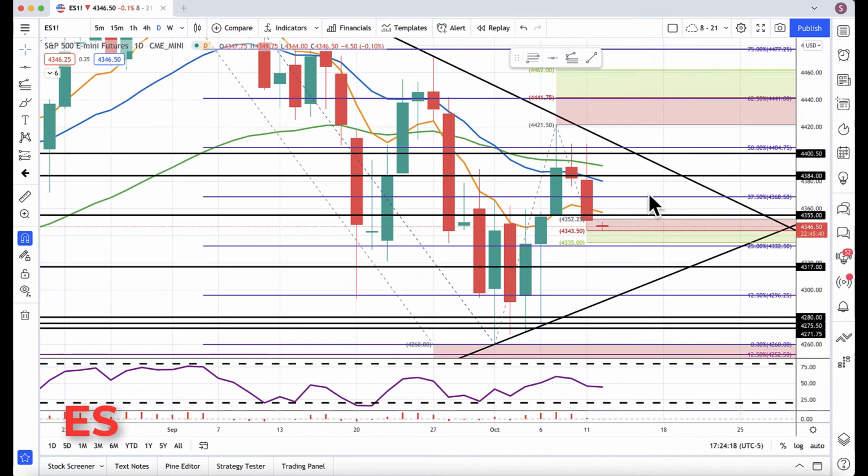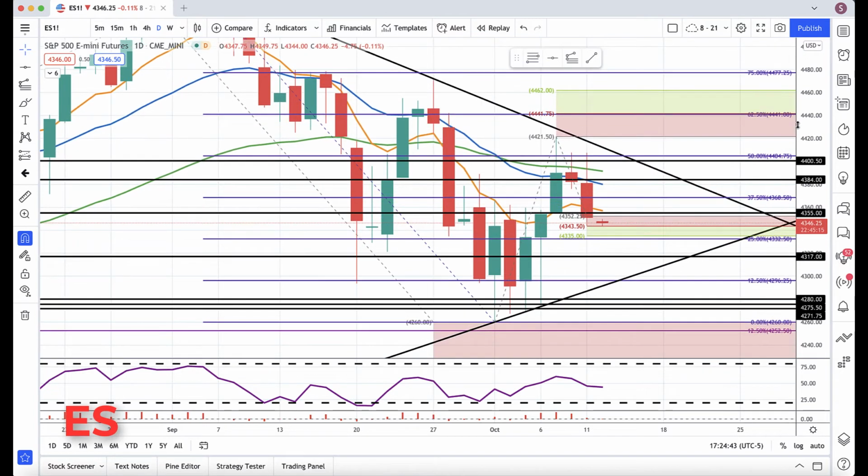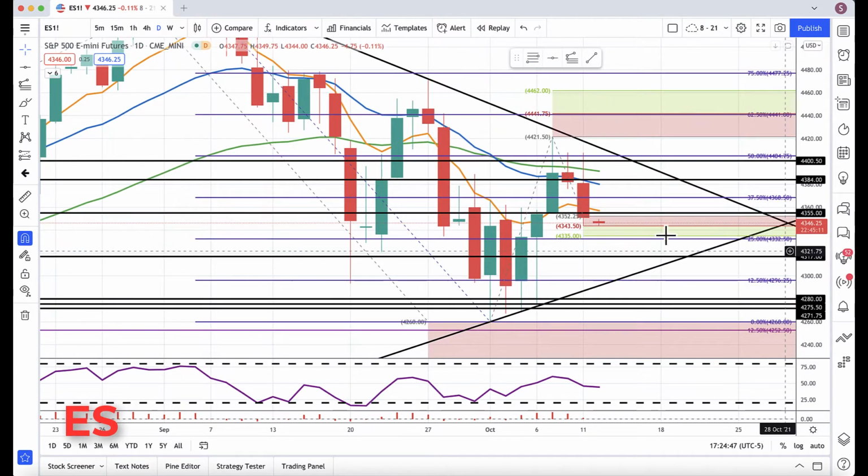Now, you can see here just one close slightly above the rotation zone, but then we've rotated back down, and we're making lower highs and lower lows. You can see that series of lower highs, lower lows. So we have not made a new low beyond the October 1st one. So we're roughly still in a descending consolidation pattern, but we still have significant overhead resistance.